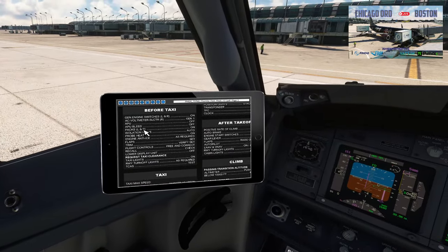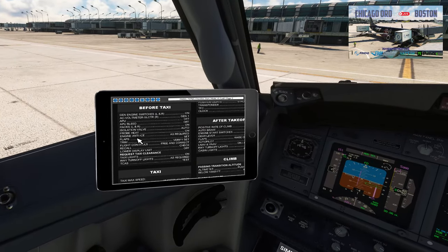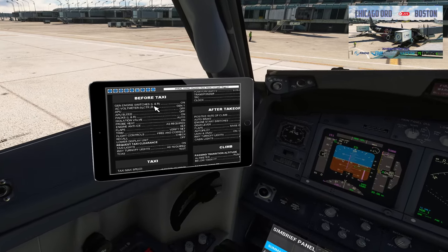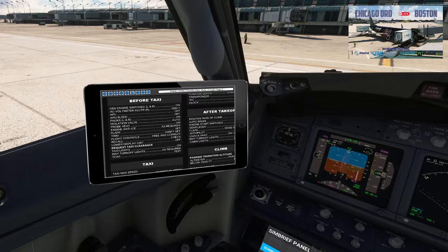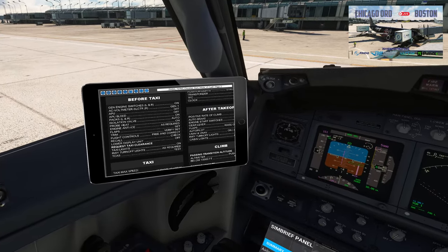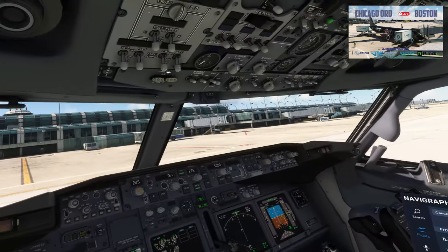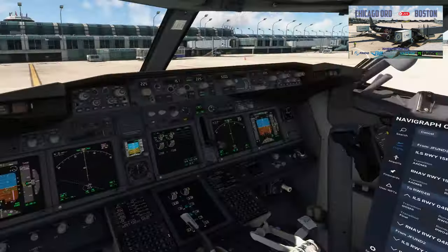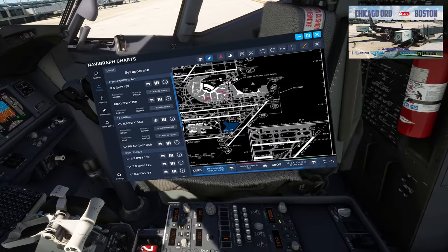All right. APU bleed, packs, isolation valve, probe heat on, engine anti-ice. Flaps have been set to 5. Trim is set. Flight control's free and correct. Recall is good because we can't push that button. Lower display unit's good. Request taxi clearance. Taxi light's coming on. We will give them a call here momentarily. Ready to roll, folks. And let's see what he tells us.